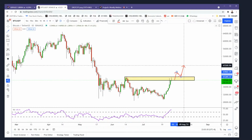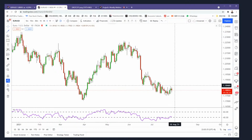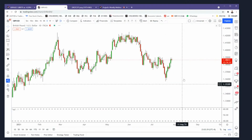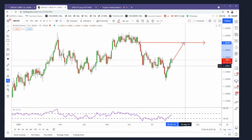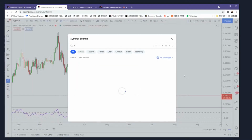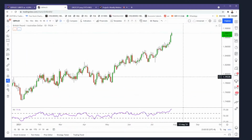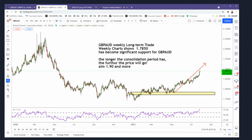And we are bullish for euro dollar. Euro will be going back to 1.20. The sterling is going back to 1.41. Aim for this. The Kiwi, we are bearish. We are bearish on Aussie. We are super bullish on sterling Aussie and super bullish on sterling Kiwi.